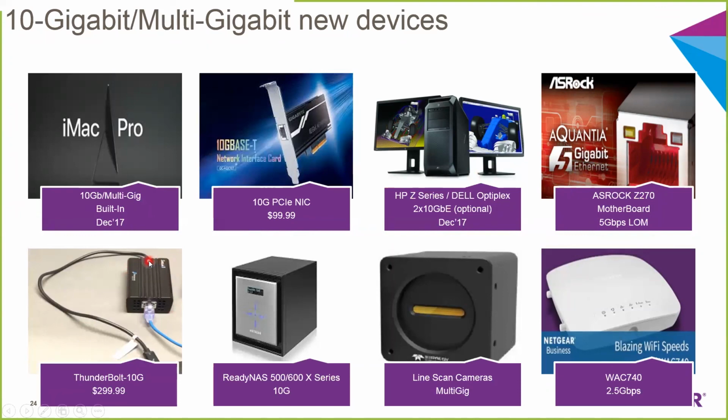These Thunderbolt devices, as I said, are really good enablers for laptops. Any laptop that has a Thunderbolt port can have 10 gig using these Thunderbolt adapters. The Rhino 500 and 600 series, X series, all of them, we already have more than 4 SKUs with 10 gig ports built in. And not just one, they have two. So 2-port 10 gig is built into our Rhinos, so you can have your storage using 10 gig.